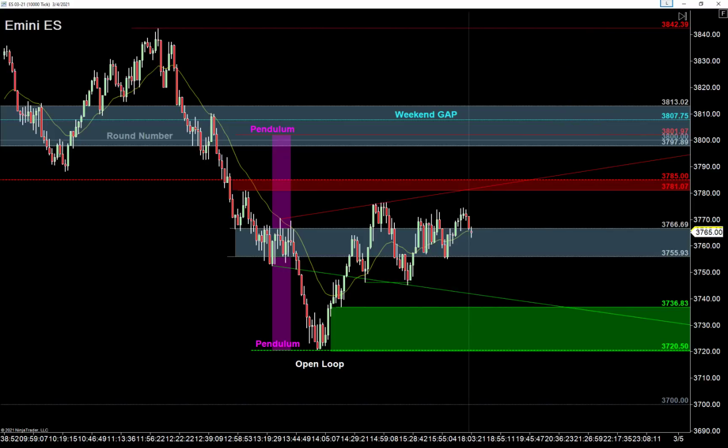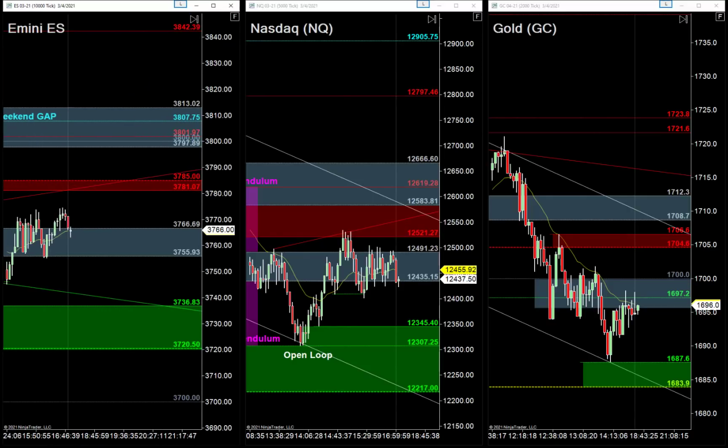So now we've got a pretty good plan, right? For as the market goes up, as the market goes down, the hardest part right now in the S&P is going to be staying out of the middle, right? Staying out of the middle as we go. All right, S&P is looking pretty good here for tomorrow. Let's keep going.